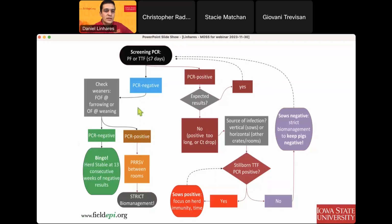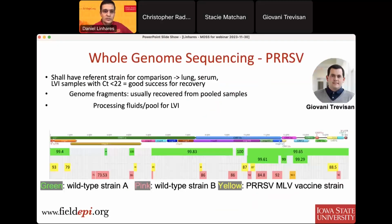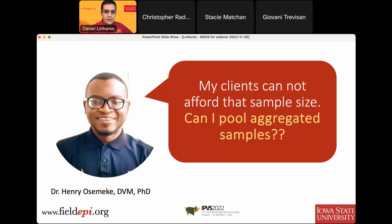If the family or weaning age piglet population is positive when processing fluids are consistently negative, what does that mean? Well, the answer here is simple: pigs are getting infected after that processing time, so there's an opportunity for strict biosecurity to keep them negative. We would also recommend whole genome sequencing in all the outbreaks, so that when you have unexpected positive results, you can answer the question: did the virus change on you? Is it a recombination, or an unrelated virus introduction? And Giovanni is going to walk through that in more detail in a bit.